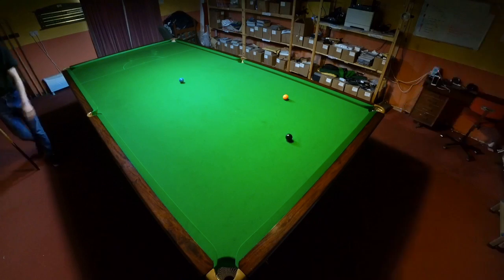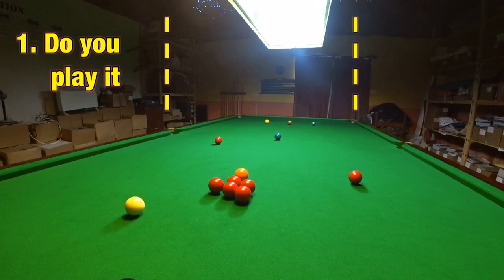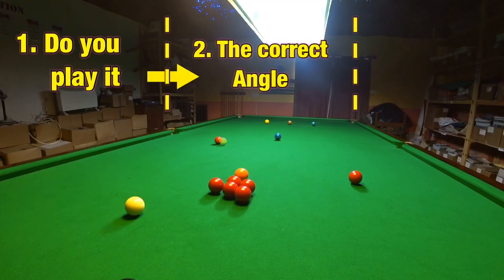So what's the best way to go about playing these shots? Well, to start off with, you need to work out if this is a shot you'd regularly pot anyway, because you still don't want to be playing a shot you're likely to miss. Then you want to get the angle right. To do that, I'm going to be using this side of the white to contact here. Once you've got the angle right, you then need to work out where the cue ball's going to go.